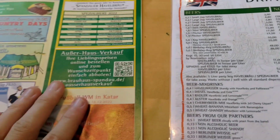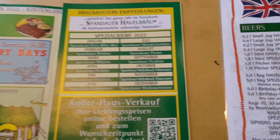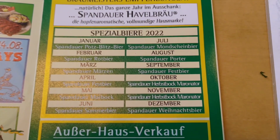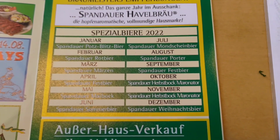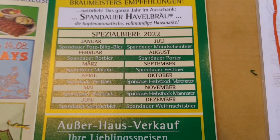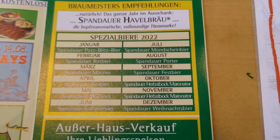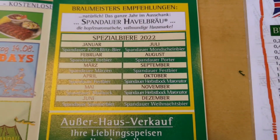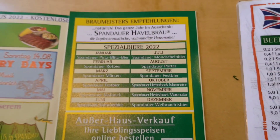The other thing that was given to me by the staff here, who've been very nice, they gave me this to have a little look at. These are the Spezial beers for 2022. You can see in January they had a Spandauer Potts Blitz beer. That sounds quite interesting. In February it was a Rot beer. In March it was a Märzen. April is a Festbock. May is a Maibock.